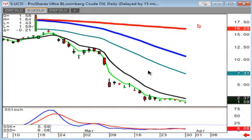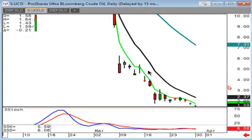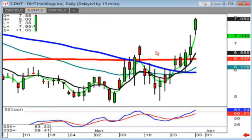UCO, nothing. Okay, what are you looking at there? That's nothing. And DHT, we did. Broke out nicely out of this bobble breakout.